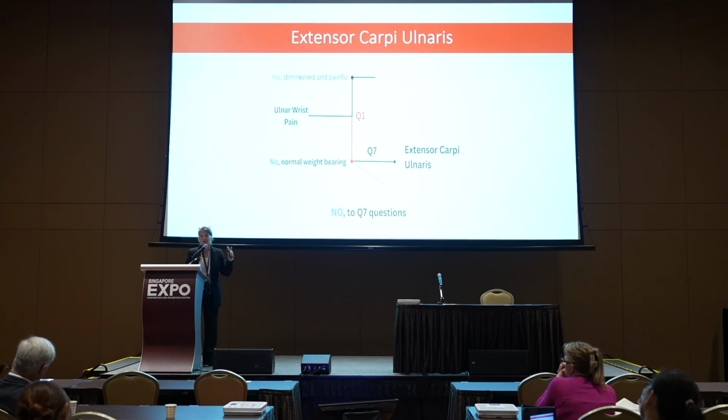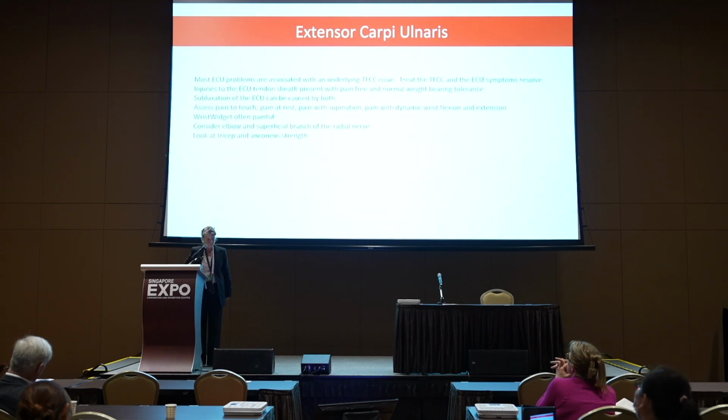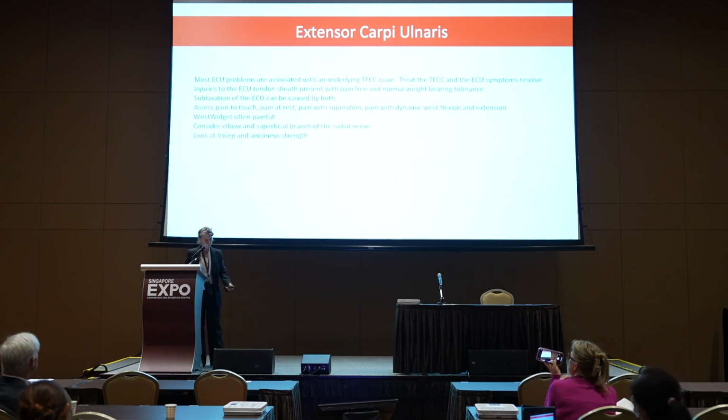So if you identify the TFCC and you know their ECU is subluxing, you know they're interconnected. If the stability of the wrist is returned, the ECU stops subluxing and calms down. Yet there are cases of ECU-only injuries, and those cases have pain-free and normal weight bearing. The treatment is completely different. We all know what that is.